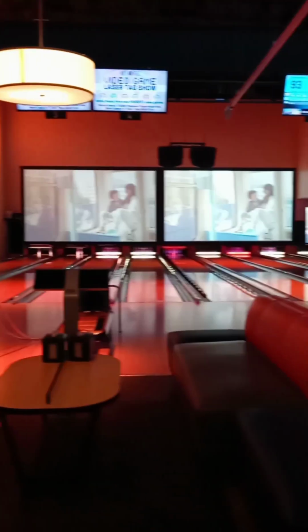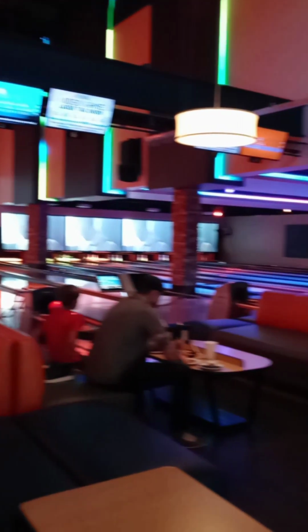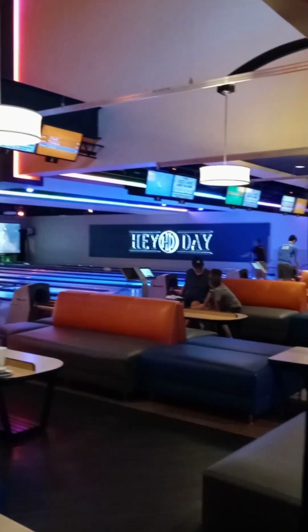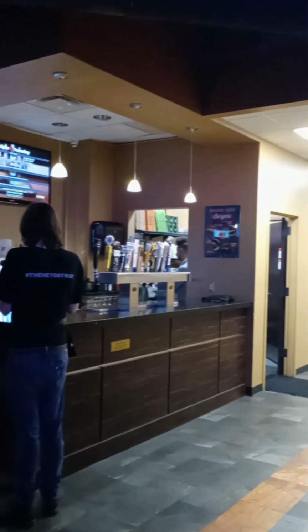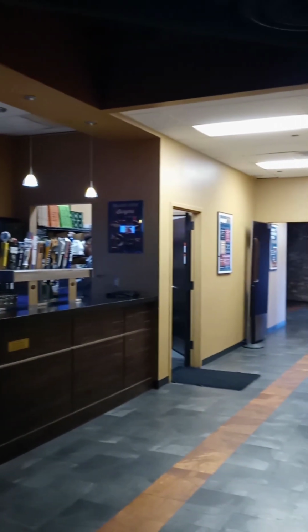Then we progressed over to the bowling area. This place is nice, brightly neoned up, and it's on the first floor. You can see the balcony above our heads here. I'll show you guys that in just a moment. There's the bar area from downstairs, but the bigger bar was upstairs.